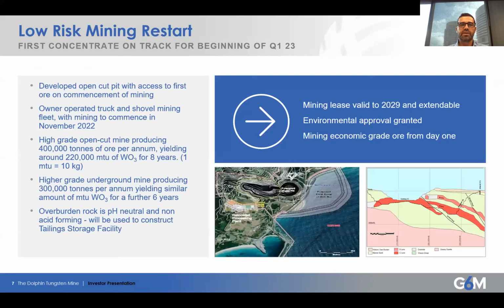So it's a low risk mining start. As you could tell by the photograph on the cover of the presentation, the open pit's already developed, and we will be on ore on day one. So there's no need for any significant capital spend for overburden removal. We're going to operate an owner-operated truck and shovel mining fleet with mining to commence in November 22. That will allow us to implement cost-efficient mining operations.